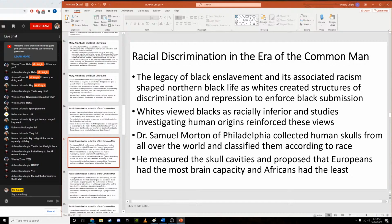So the legacy of black enslavement and its associated racism shaped Northern black life as whites began creating structures of discrimination and repression to enforce black submission. All right, the expectation was that the white populations were dominant and the black populations were meant to be submissive. Whites in this time, regardless if you were in the North or the South, regardless if you were in a free or slave state, viewed blacks as just purely racially inferior.